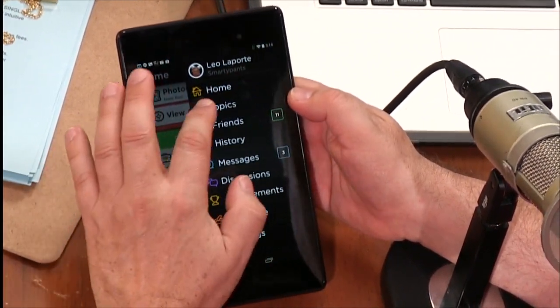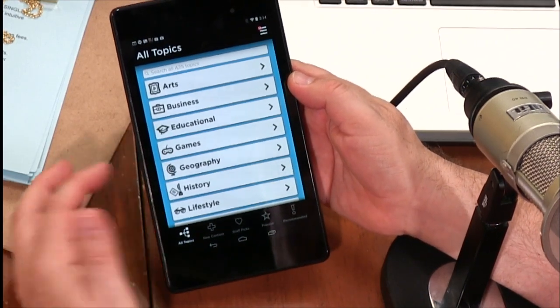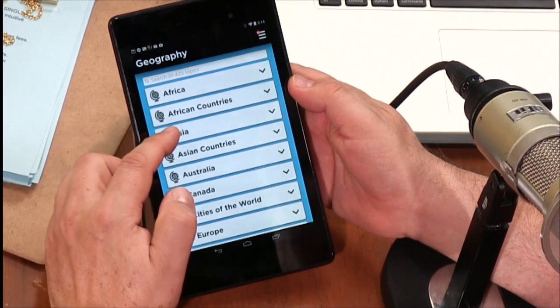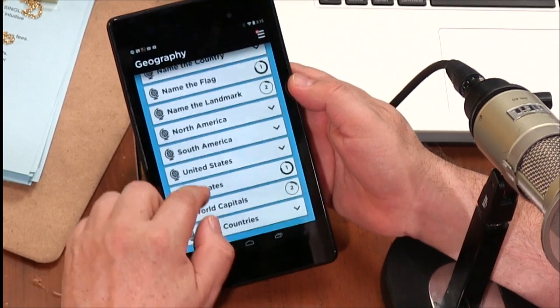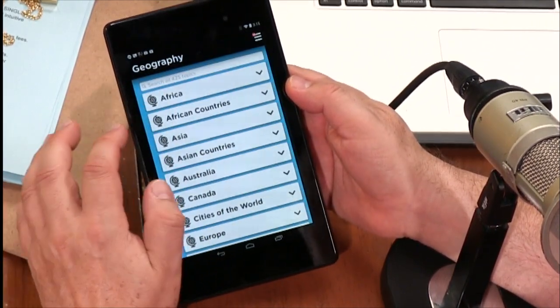In fact, I'll go to the topics page, and you'll see. So there's something you can be an expert in almost any category. Not just geography, but drill down in Africa, African countries, Asia, Asian countries, Australia, Canada, cities of the world, European countries, landmarks. Name the flag, name the country, name the landmark. And that's just geography. I mean, there's tons of topics.